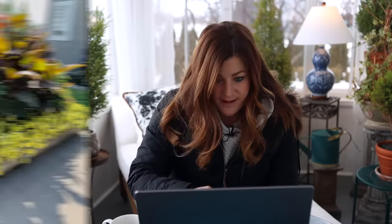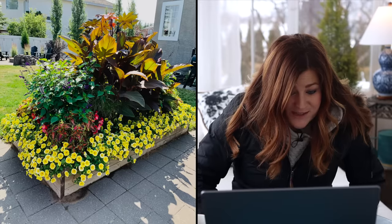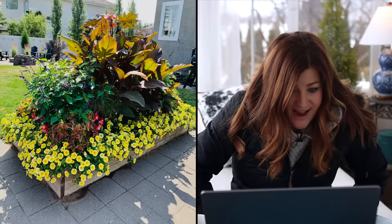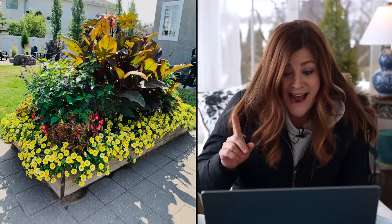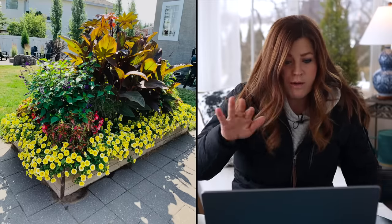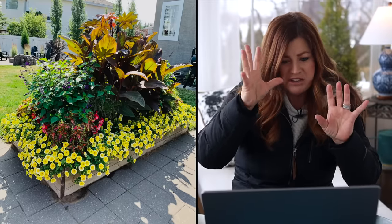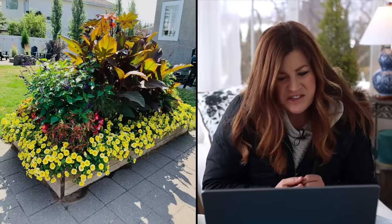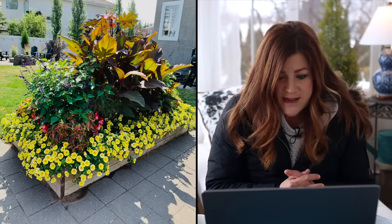Next is from Sarah in Alberta, Canada, zone 3B. Woo, look at that. Oh, that's a raised bed container right there. And it's full and gorgeous. So the plants in here, there's a castor bean. You can see that kind of towering above the whole rest of the display. It's got the more fan-shaped, I don't know, are they fan-shaped leaves? They're really interesting. I've grown castor beans before. They grow so fast and they're such great plants.